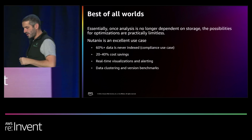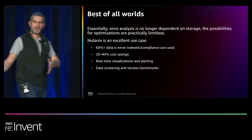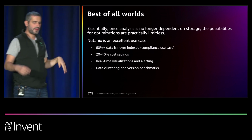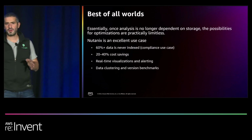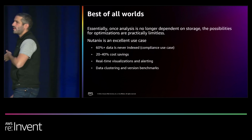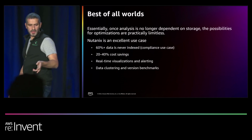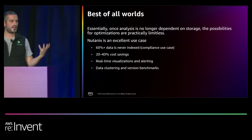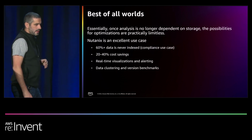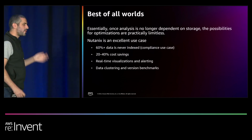Nutanix, and Mukesh will share more of their story here, what they've done with Coralogix, migrating from one of the larger vendors for logs, metrics, and tracing. 60% of the data is never indexed. It's never stored. So they're gaining top performance, infinite retention. They save about 40% of their TCO. And all the visualizations and alerts are running in-stream in real time. Data clustering and automatic version benchmarks, all of these are features.